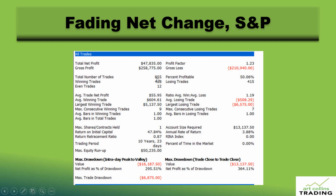All right, this is what we get in the S&Ps. 855 trades, certainly an adequate amount, $47,000 profit. This is on a study from the beginning of 2010 through April 9th, 2020. About 50% profit, $13,000 drawdown. Not going to give you any stops on this, just an overall tendency that could be very helpful to you in your own work. 364% return on account. Again, as I say a million times, that's the net profit, 47,000, divided by the worst drawdown, 13,000. And that gives you a percentage that your account would have increased had you started with that worst drawdown amount.